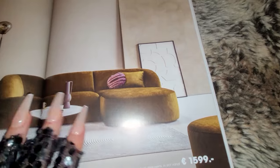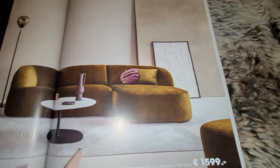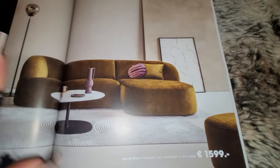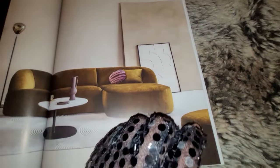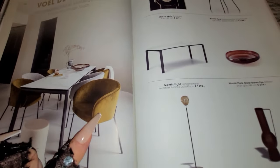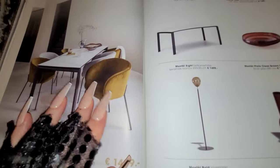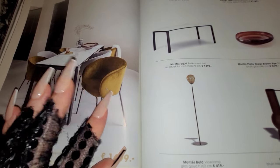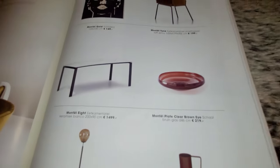Oh, I love this couch. It's too big for my house, but I really like it. Sometimes you can just buy it without the middle part. So you just have this part, this part isn't here, and then this, and then you have a very small couch, but that would be better for my house because it's so tiny. Yeah, I really like these chairs, but if I would buy a couch in this color, I wouldn't have my chairs in the same color, because no, I don't like that. You have to have something else here. I think that's just my opinion, of course.